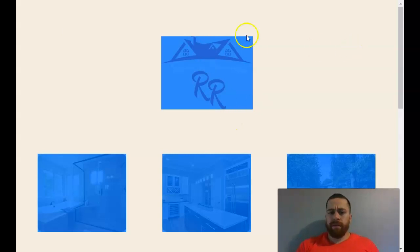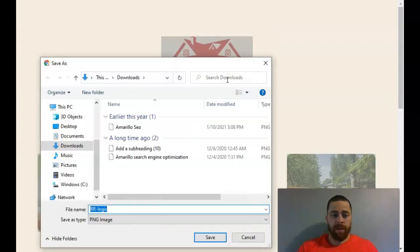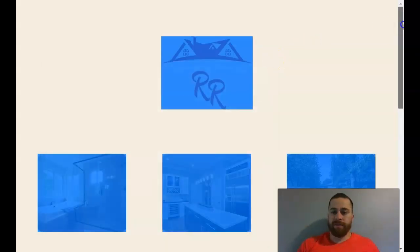So see these pictures here? When I go to save as, you want to save them as a keyword. And by a keyword, I mean the words that people are typing into Google when searching for your services, like remodeling Dallas TX, remodeling Fort Worth TX, Fort Worth TX remodeling. Those are 3 different ones, and you can rank differently for each one. You can be found on the first page for one of them and never be found for the other 2. So it just depends how you target your keywords.